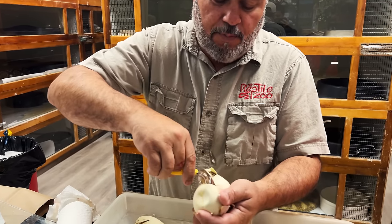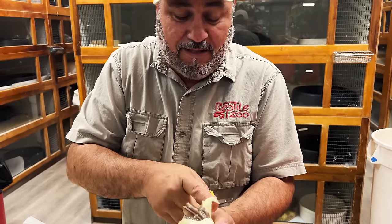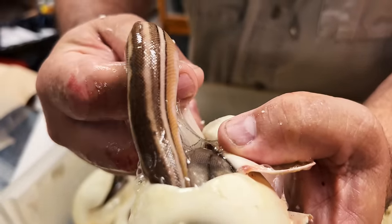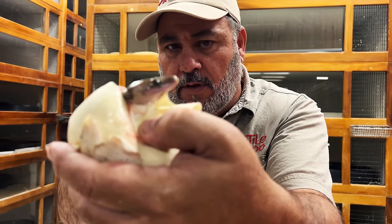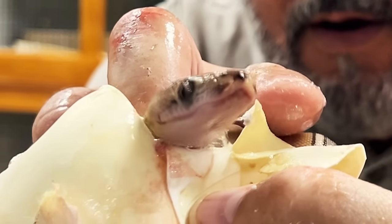I used to use razor blades, but people got too nervous. And the funny part is the razor blade's really safe the way we do it. So there we go. It's a Phantom Tiger, Tim. Look at that. So you can see that. I can see the egg tooth there. It's just that little teeny one right there. The egg tooth is doing good.